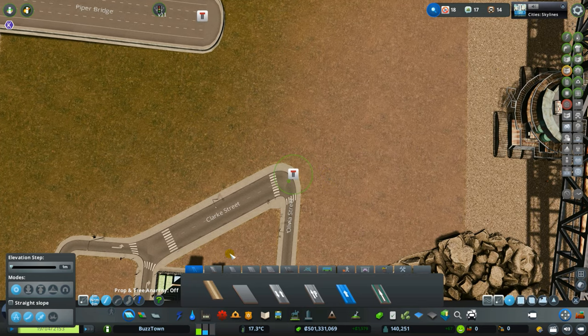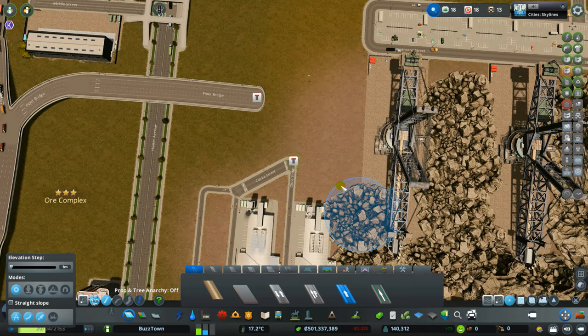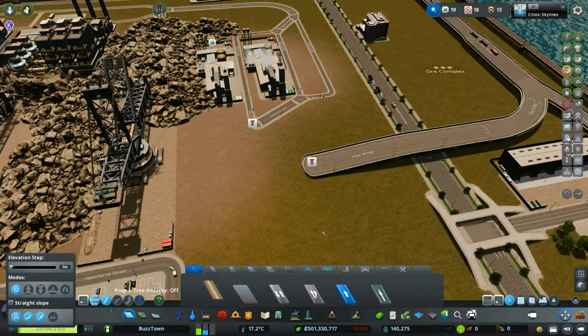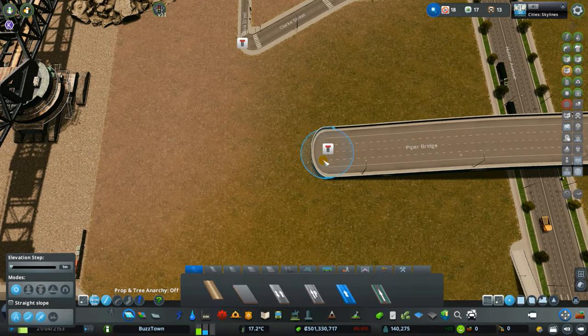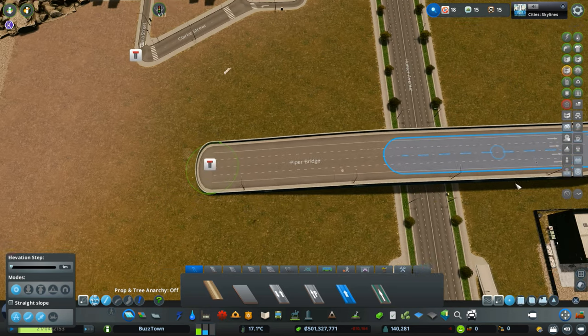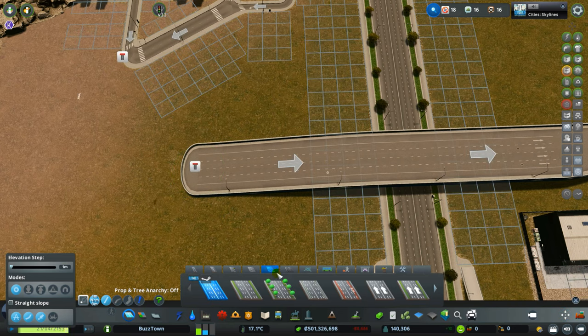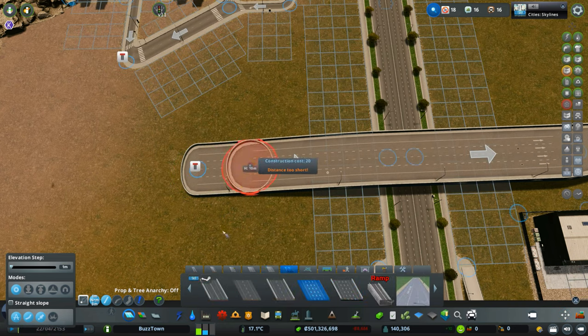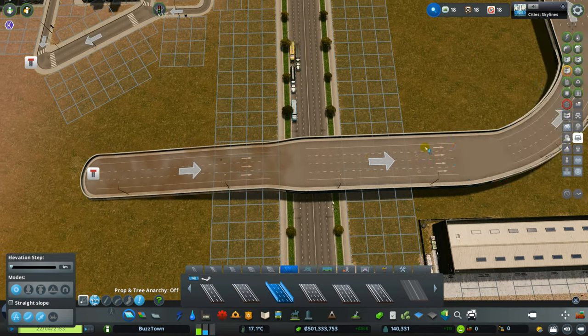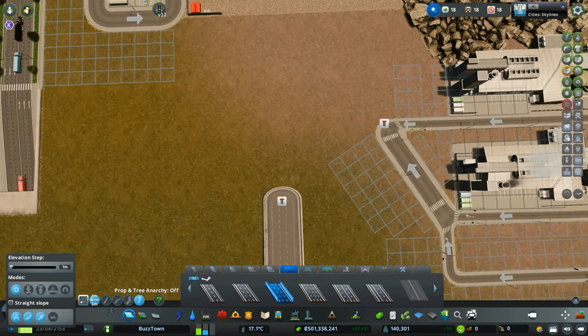I'm not even sure. I think we need a roundabout, guys. Roundabout. Okay, let's slam this into the ground. Not that far, please. Thank you. Okay, wait a sec. Let's turn that back into a 3-laner. That's not a 3. This is a 3-laner? No. Well, it's a 4-laner. Three and three. Okay, back to three. Okay.